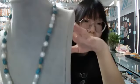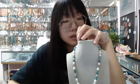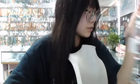You can see some details about this necklace. If you like it, please connect with us, and we will give you some specific information, and I will show you the next product.